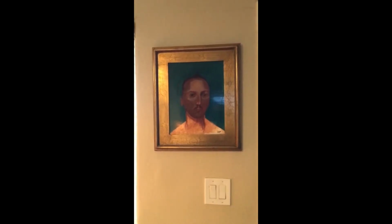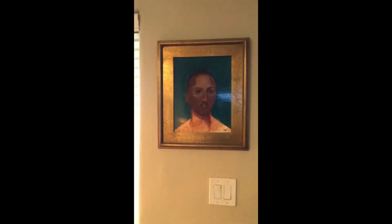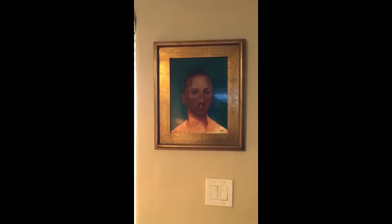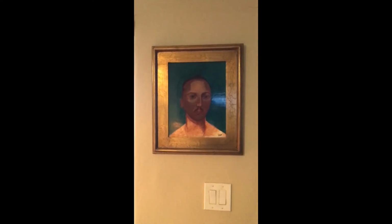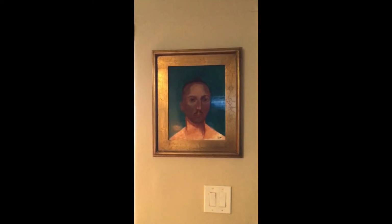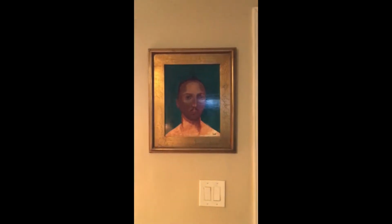First out, a little portrait of Timothy. Pretty amazing right out of the gate, and you'll see very shortly there's other pieces of his that are kind of unbelievable for somebody that just began at the age of 52.